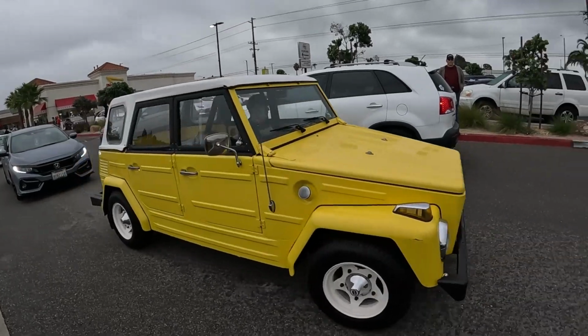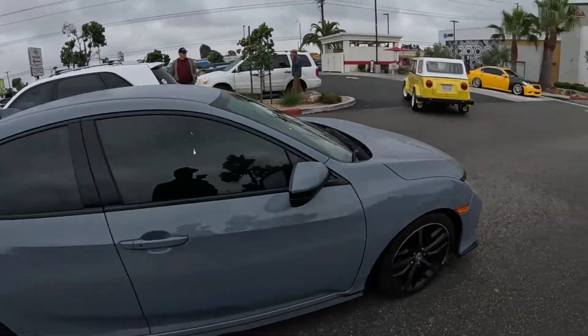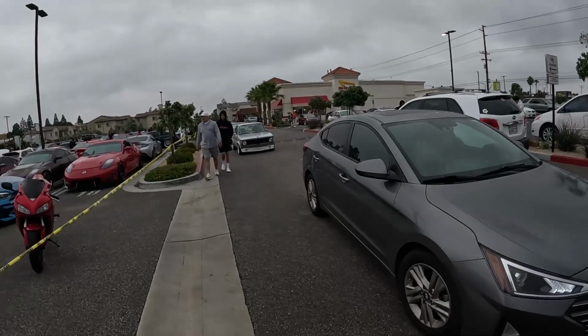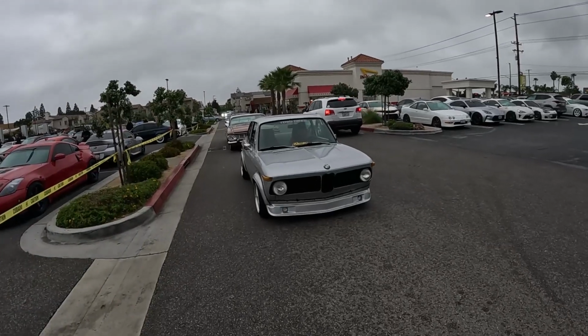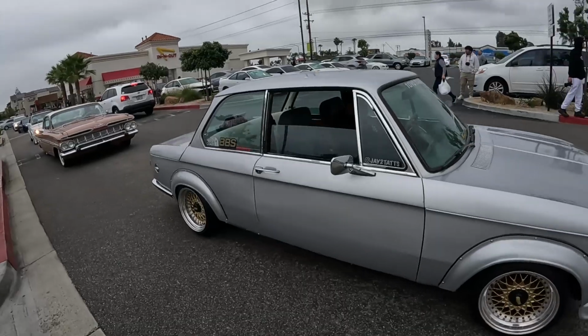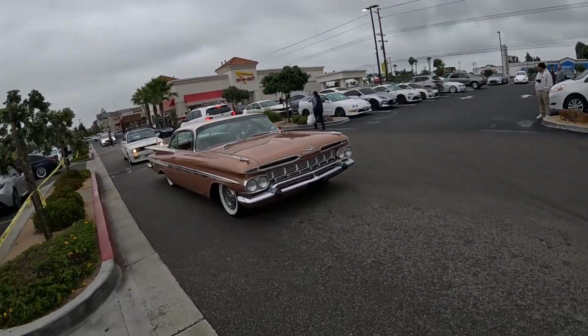Now, I've never been inside one of these, and I've never really thought much of them. But now they're growing on me. They look like little Lego cars. I've always been a fan of the bus. My other uncle, for whatever reason, loved the VW buses, so he had a lot of them, mostly from the 70s. They were just more affordable back then, and they're still the more affordable version to this day.